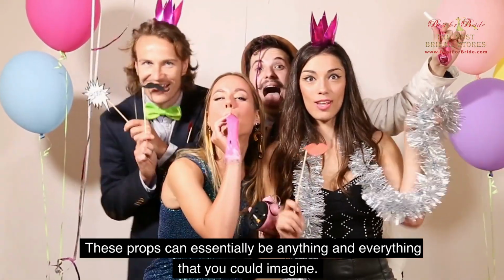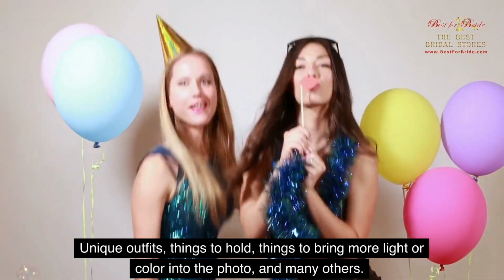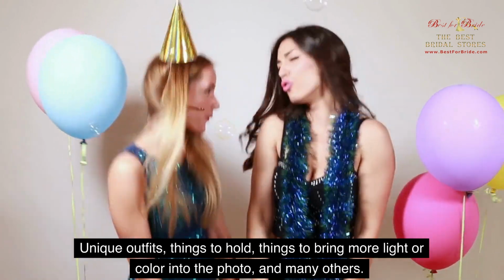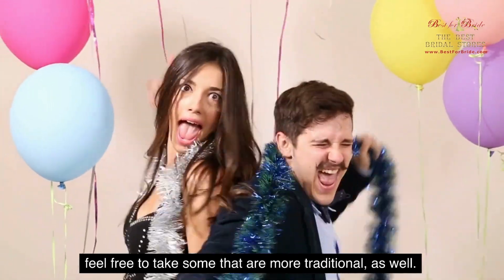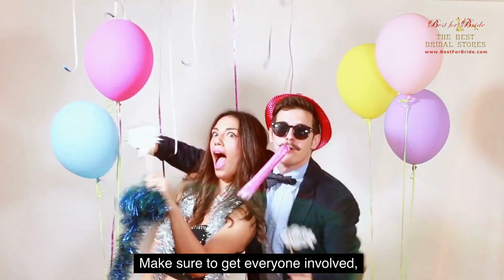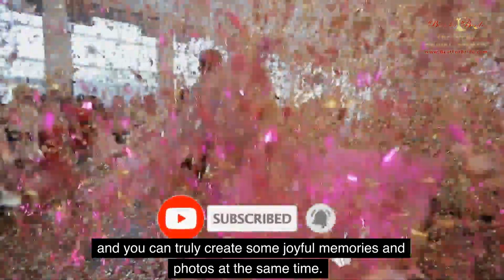These props can essentially be anything and everything that you could imagine. Unique outfits, things to hold, things to bring more light or color into the photo, and many others. If you don't feel comfortable with all of your wedding photos having props, feel free to take some that are more traditional, as well. Make sure to get everyone involved, and you can truly create some joyful memories and photos at the same time.